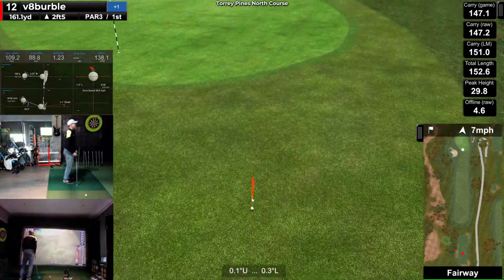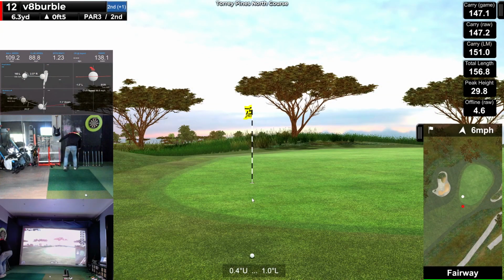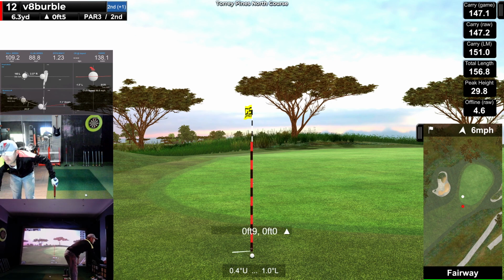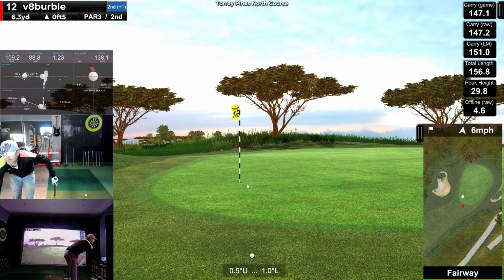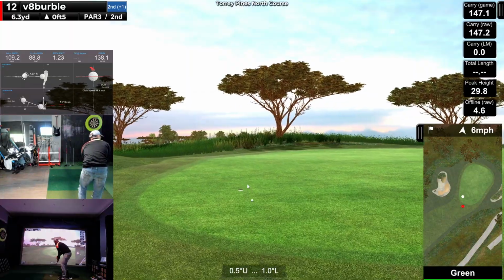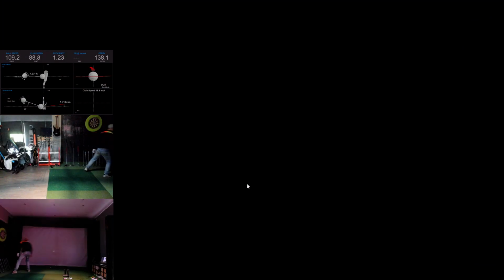Wow, what is your honey? Bouncing on. A bit of green, falling. Actually, not that bad a putt from there, I think. Yeah, a bit more slow than I thought. Nope.